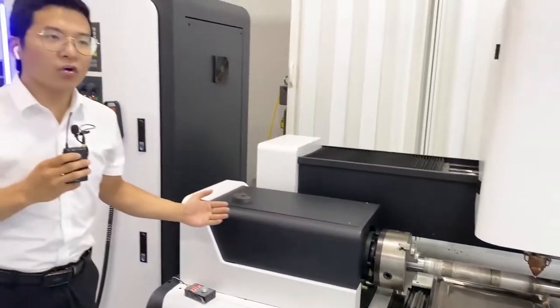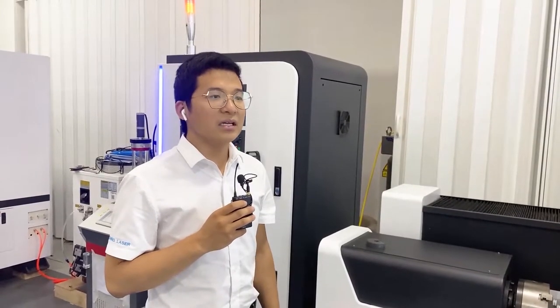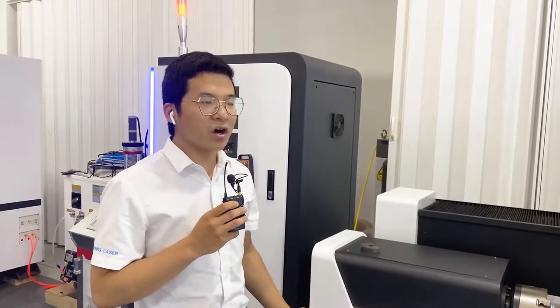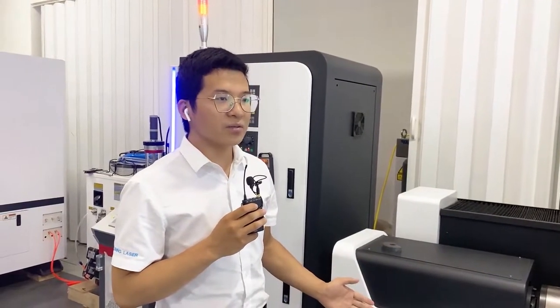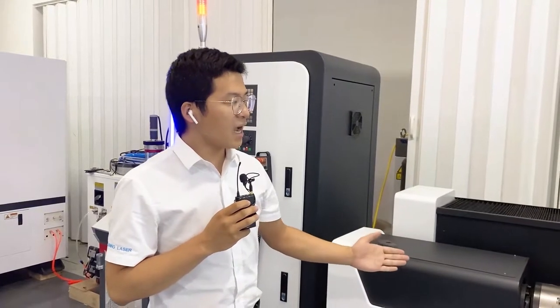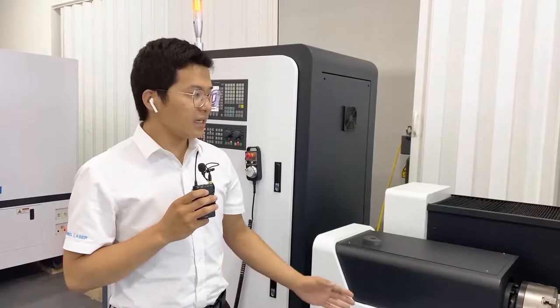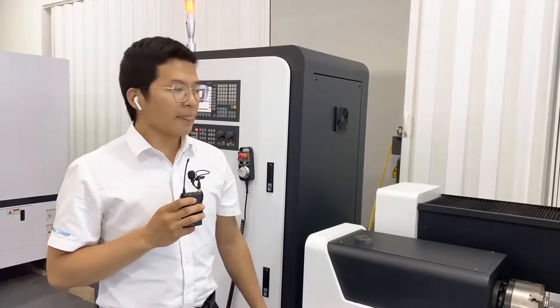Why we develop this machine? Because in some industry and in some part, it will cost too much if you buy a new one. But this machine can help you solve this problem so easily. It can help you make a longer working life for this part. And after that, it can help you save cost and save spare parts.